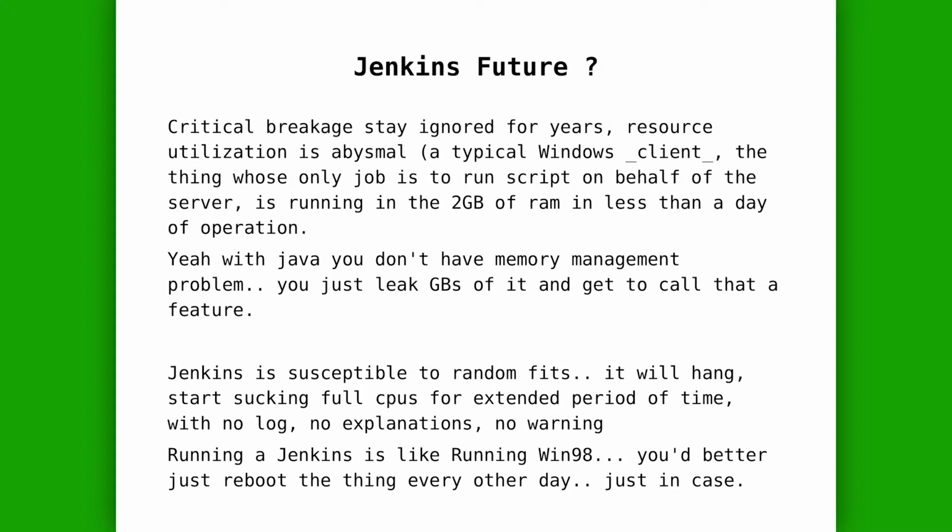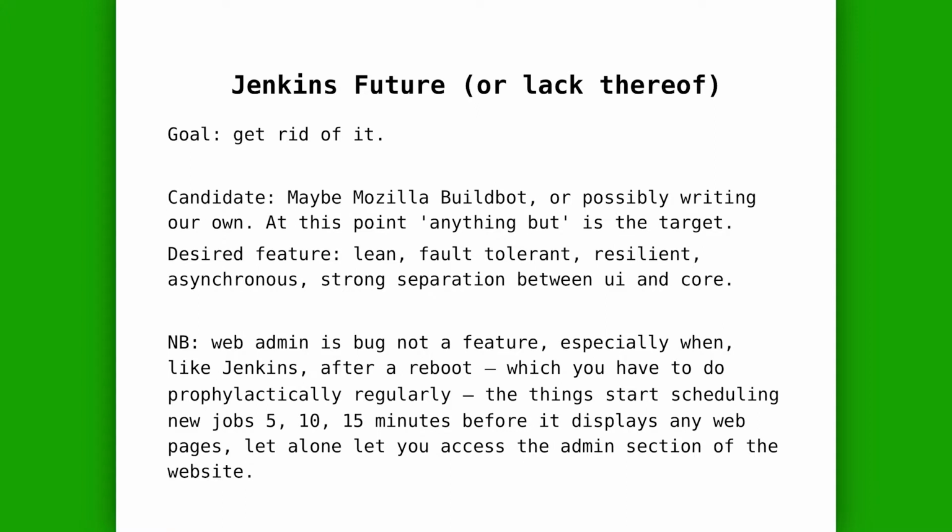Well, that's another meme. It's me putting a full page of whining about it, so you can read it. No point saying it. The future essentially is, I'm really, really trying very hard to get rid of it. So I'm going to look at Mozilla BuildBot that seems to have some nice features that seem to be closer to what I want to achieve. And if it doesn't work, I'm going to write my own. That's basically my goal next year, to get rid of Jenkins. To get something that can actually work with a reasonable amount of resources, and we don't have to reboot the thing every 2 days.